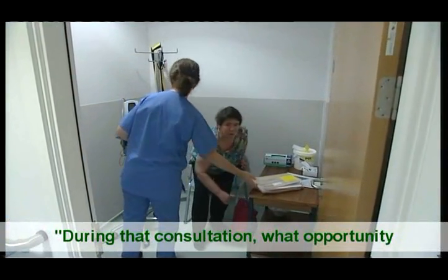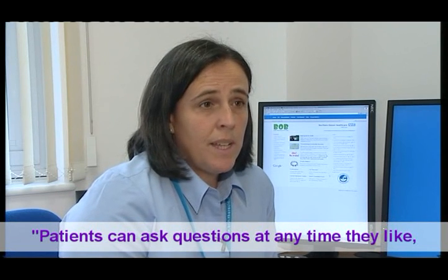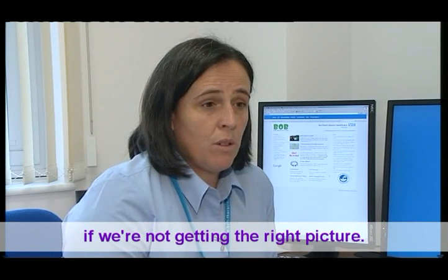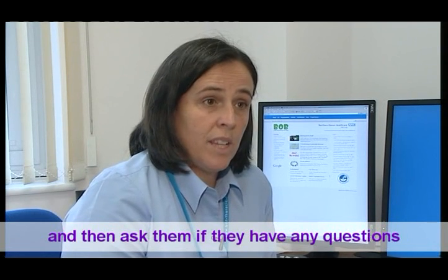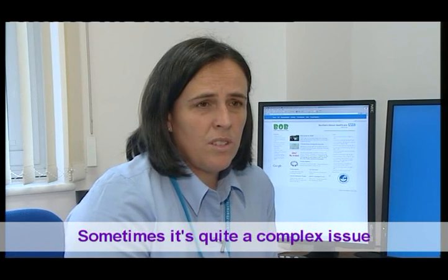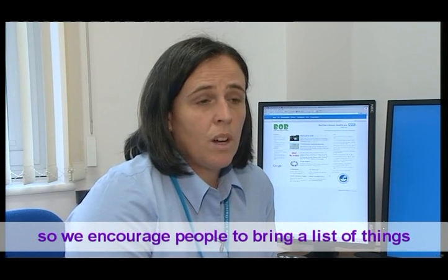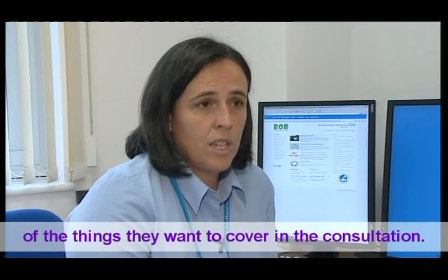During that consultation, what opportunity is there for patients to ask questions? Patients can ask questions any time they like. They can obviously interrupt us if they think we're not getting the right picture. But at the end, we summarise what we've talked about and then ask them at that point if they've got any other questions that they want answered. And sometimes it's quite a complex issue, so we do encourage people to bring a list of things that they want to make sure that they've covered in the consultation.